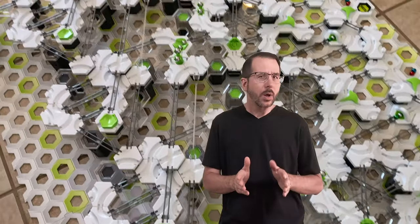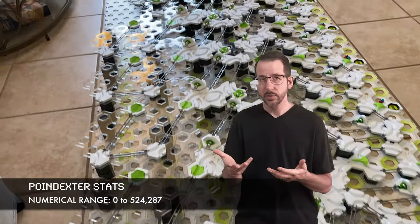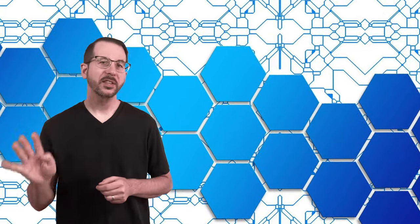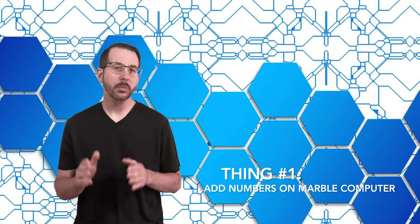How do we know that Poindexter the marble computer really can add together any two numbers? Well, any two numbers in its range. To answer that question, we're going to do 4 things in this video. First, we'll randomly select numbers to add together on the marble computer.